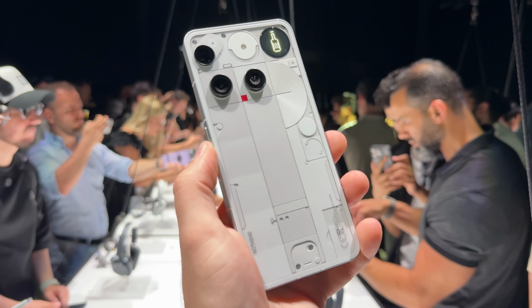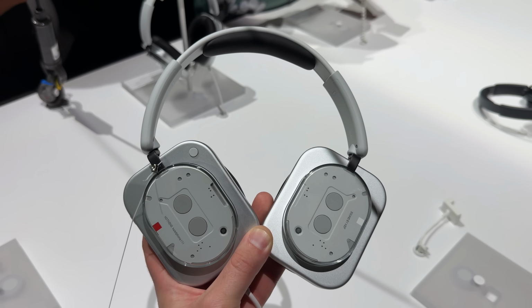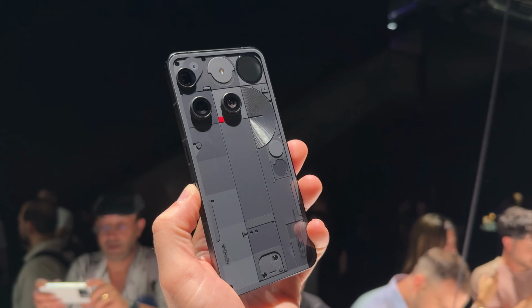I flew into London yesterday because Nothing said that they'd be announcing some pretty impressive products at an event today, which they did. So I got hands-on with the new flagship Phone 3, as well as their first over-ear headphones, the Headphone 1. And here's my impressions. Let's just start with the new phone.